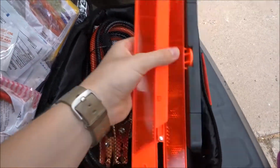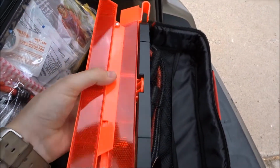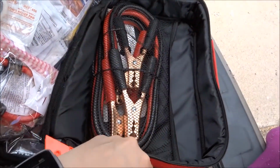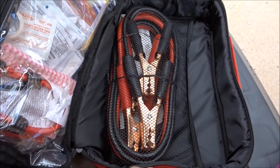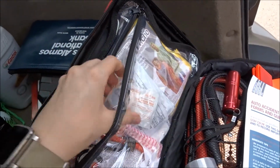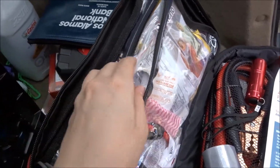This is an emergency triangle that you can put on the side of your car if you're in need of help or you want people to be able to see you, especially if it's dark out. So it's got reflectors and all on it. I've got jumper cables because that is very important to always have in your car. And then over on this side we've got stuff like a rain poncho, some more first aid stuff, a bungee cord, a very light cloth.